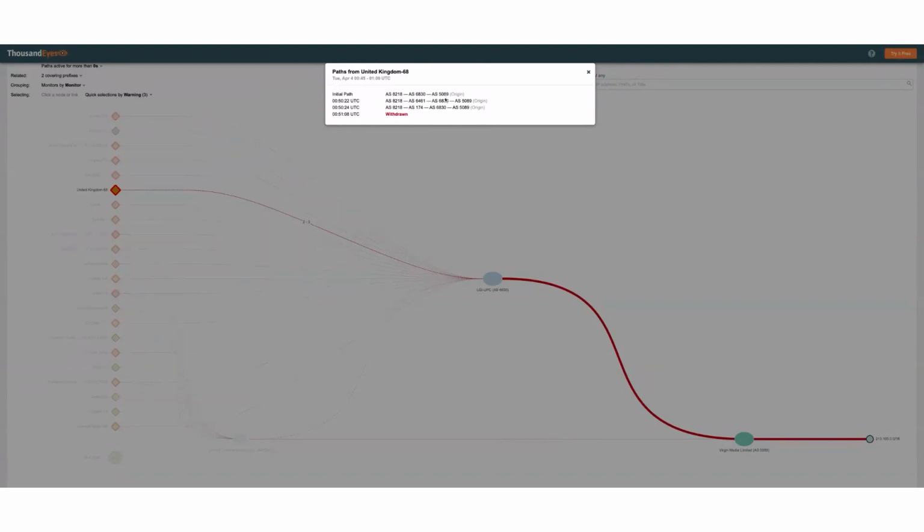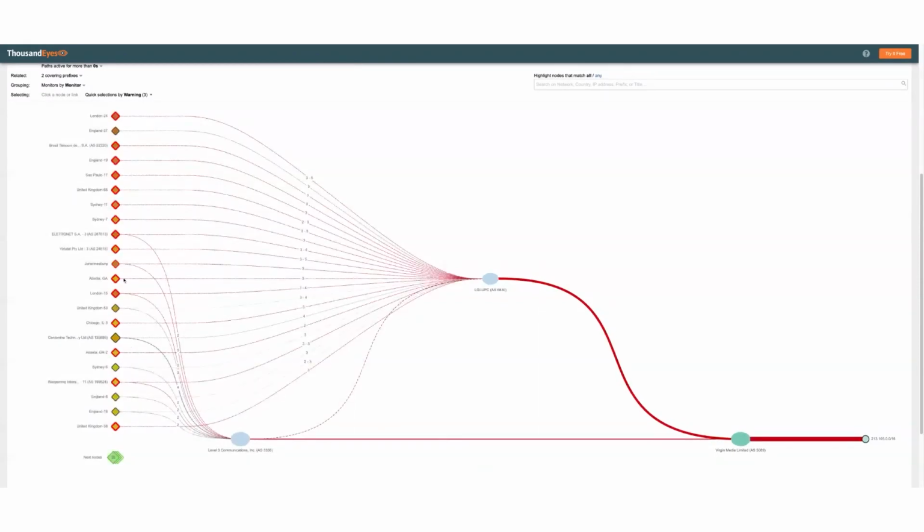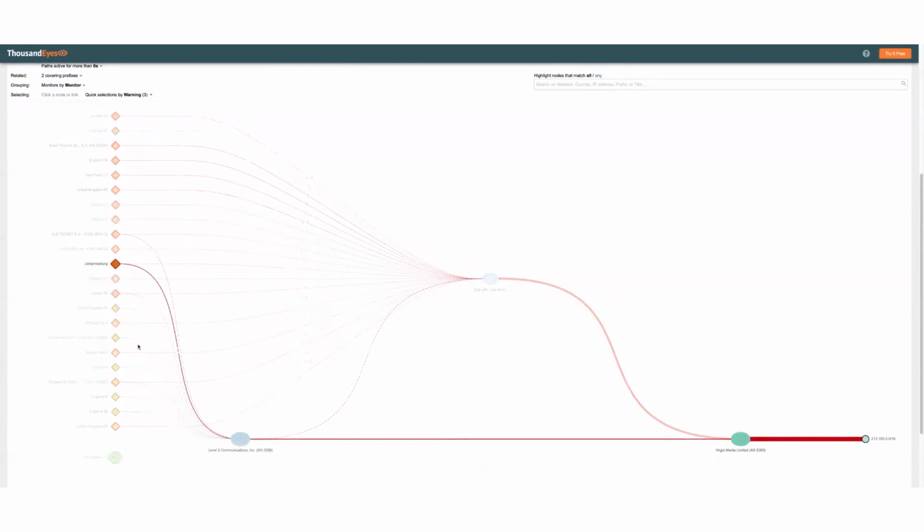Essentially, what we are looking at here is that the initial path was Virgin, LGI UPC, and the autonomous system where our collector is hosted. We can see that changed in favor of Zayo and then ultimately Cogent before the prefix itself got completely withdrawn, right? And we can see here, unfortunately, a lot of these red colors indicating that there was a lot of activity.